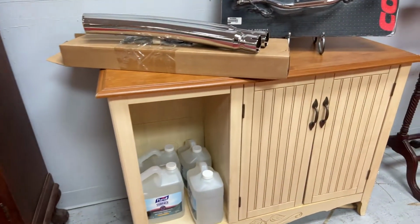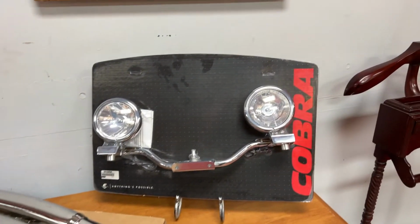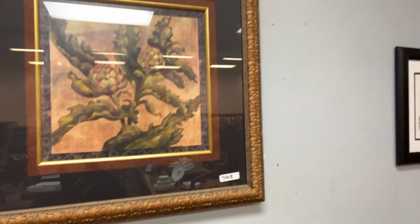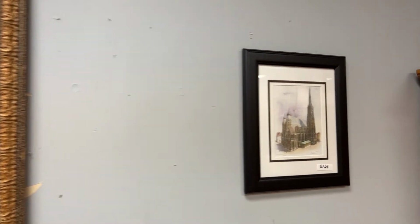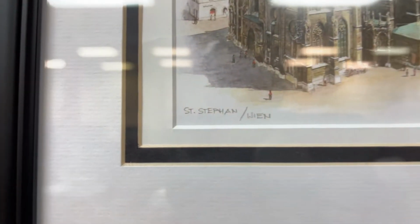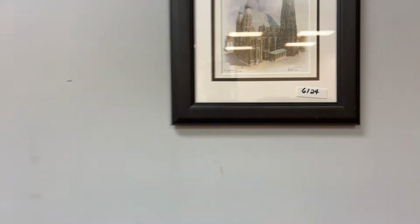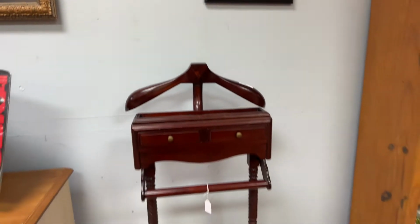We have surface disinfectant. We have pipes, light bars for Cobra. You name it, we have got it. Lots of signed artwork, some very, very beautiful pieces. That is St. Stephen, signed and numbered. Bringing it out here, we have this really nice valet piece.